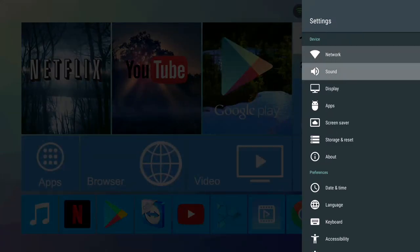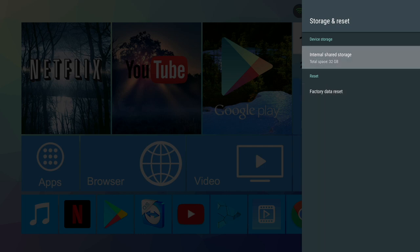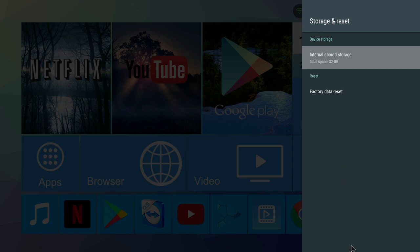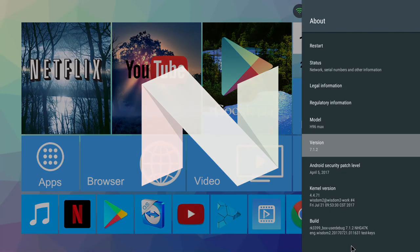Over here, you will find a lot of useful options such as Wi-Fi, sound, display, storage, updates, and a lot more. Guys, this box has 32 gigs of internal storage, from which we have 25 gigs free to use. And if you go to About, here in front of us, you can see the system version. We are actually running the latest Android version 7.1.2 Nougat.